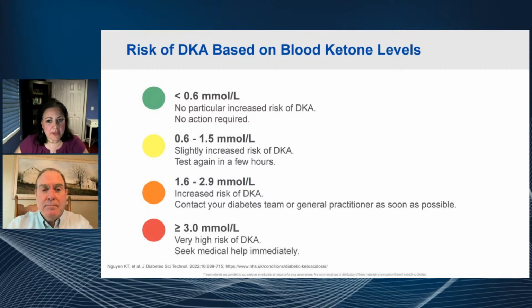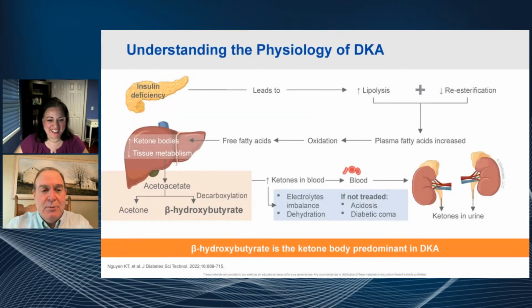So when we're talking about ketones and DKA, which ketone body is the predominant one that we see? Well, let's all go back to our biochemistry days in medical school, which either sends a shudder through all of us or not. But beta hydroxybutyrate is the key component, and that's the one that we need to focus on.